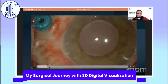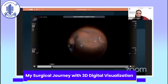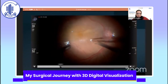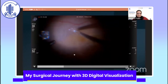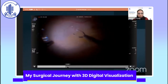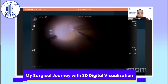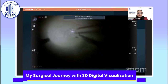This is under PFCL because the patient also had RD. So I'm doing PFCL ILM peeling. So then I try to pick it up with the forceps, and then see, these are the ILM folds that are there. Then I started changing the color profiles. This is the blue profile, and then I changed it to yellow, and then this is the yellow. So then I changed to green.